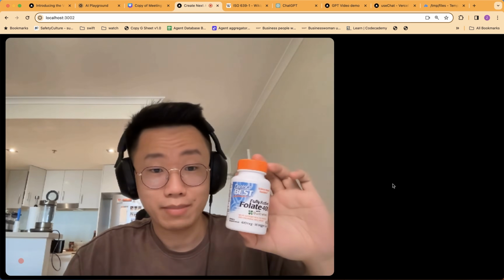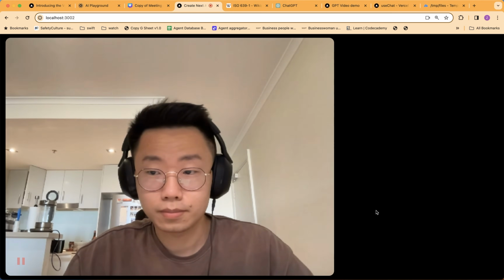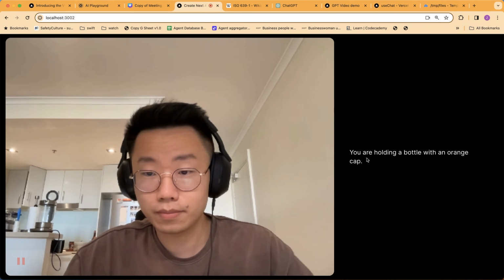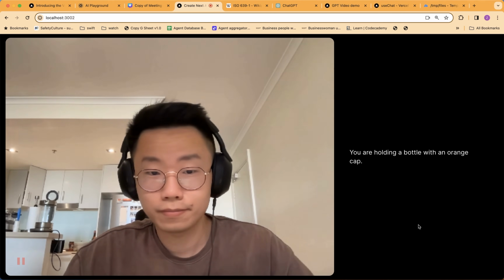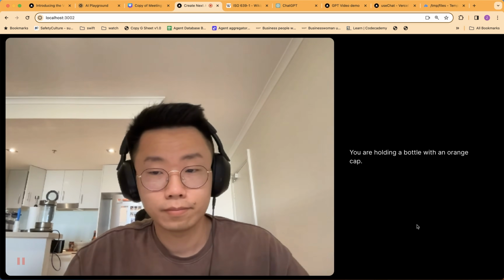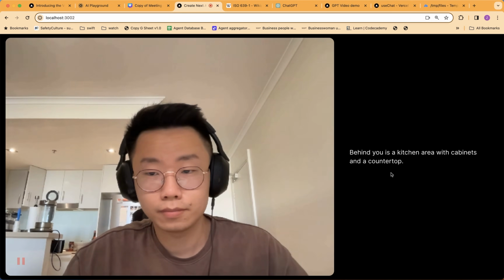What am I holding on my hand? So you can see once I finish talking, it will have a loading state here. You are holding a bottle with an orange cap. What is behind me? Behind you is a kitchen area with cabinets and a countertop.